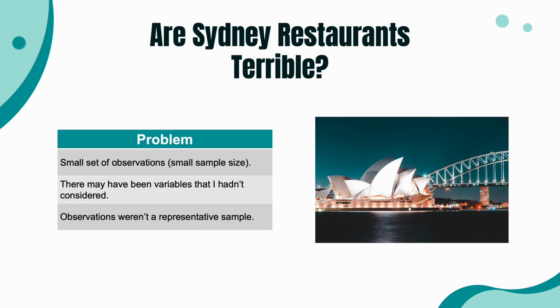And finally, you might not know this, but there's a rivalry between Melbourne and Sydney, so I'm predisposed to think that everything from Sydney stinks. And I have to admit that bias may have colored my impression of the restaurants. So I started with an incomplete set of observations, then let my biases influence my logic to reach an incorrect conclusion, when really the fair thing to do would have just been to withhold judgment until I had more data.